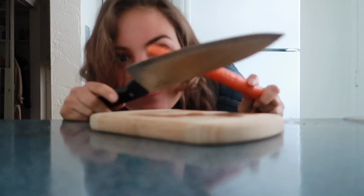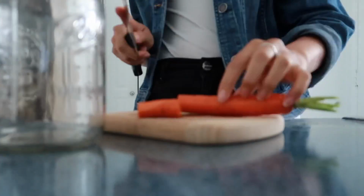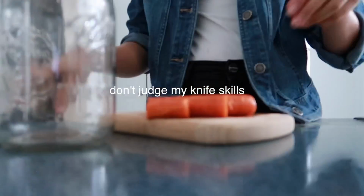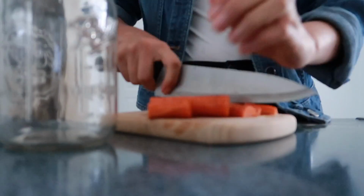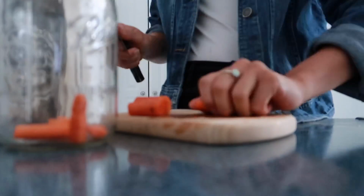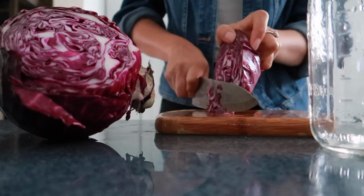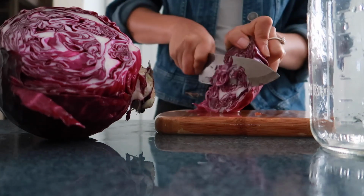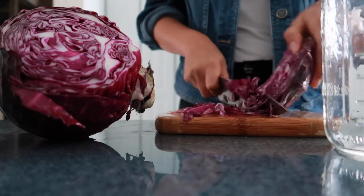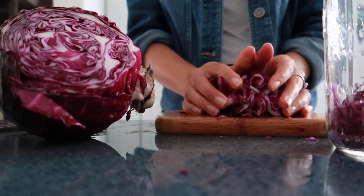This was my attempt to get the camera to focus on me chopping, but alas, it didn't want to, so I just go ahead and chop up my veggies. I like to chop my carrots into sticks, but really just chop up the veggies you like to eat. I think that's key. So many of us tend to want to like certain foods, but if you love broccoli, make sure you buy broccoli and make broccoli. Don't force yourself to eat all this food that isn't your favorite.